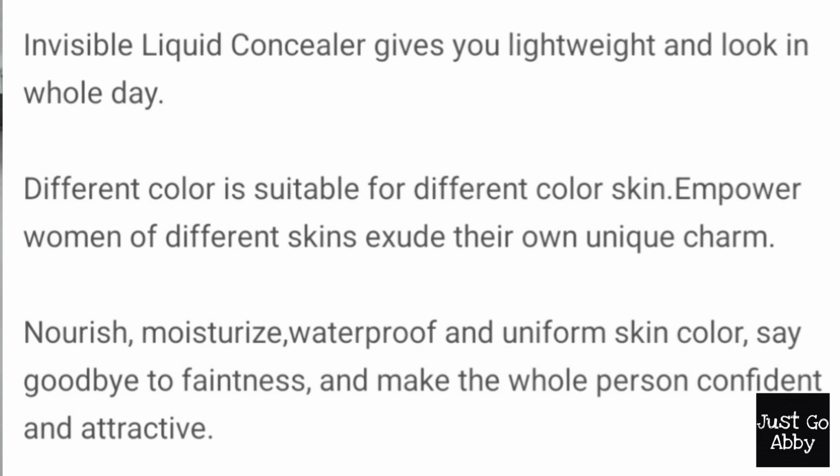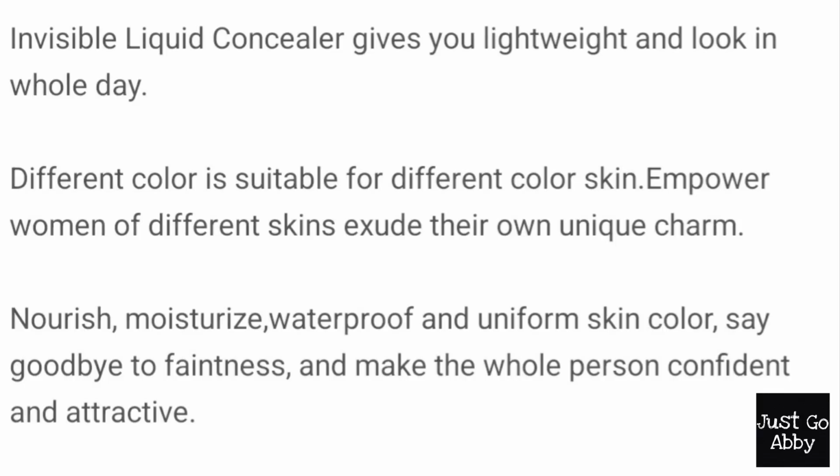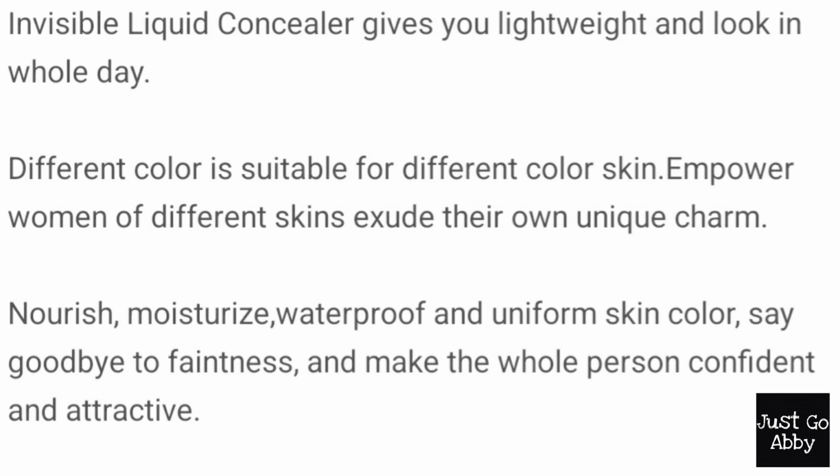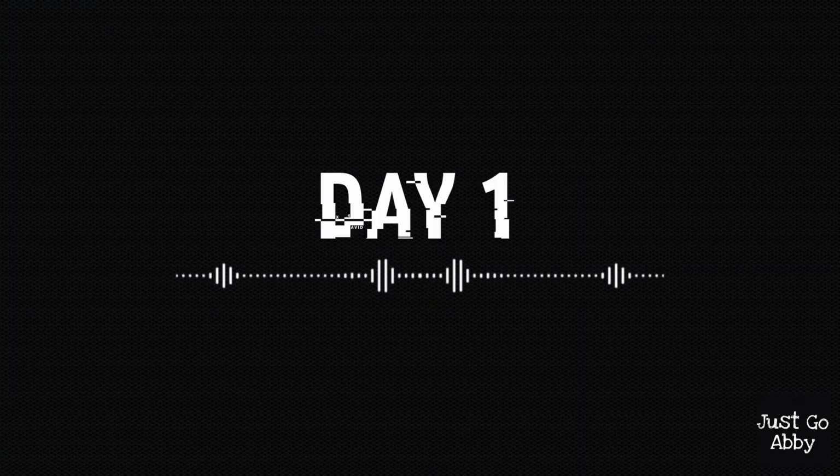But anyway, moving on. Okay, next claim is nourish, moisturize, waterproof. Wow, okay, that's a huge claim. And uniform skin color. Say goodbye to faintness, okay, and make the whole person confident and attractive. Faintness, what does that mean? I find the claim a little bit high and a little bit funny also due to the choice of words, but anyway, let's just roll with it. Let's try this product on.